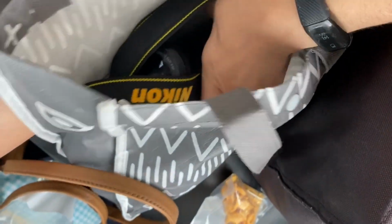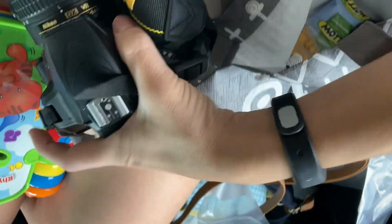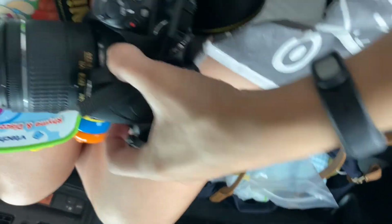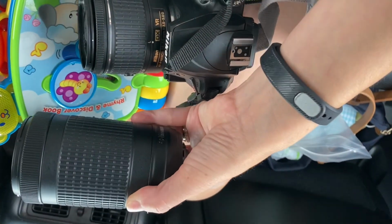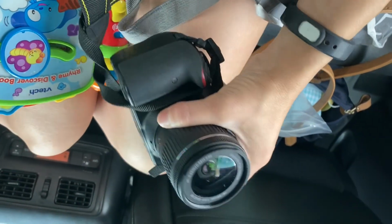Another thing I brought is this camera that we have. We got it before Lennix was born. I don't use it for my YouTube videos, but I do use it to take pictures. And then it came with an extra set of lens that's a little bit longer. So we're definitely going to use this to take pictures of him there.